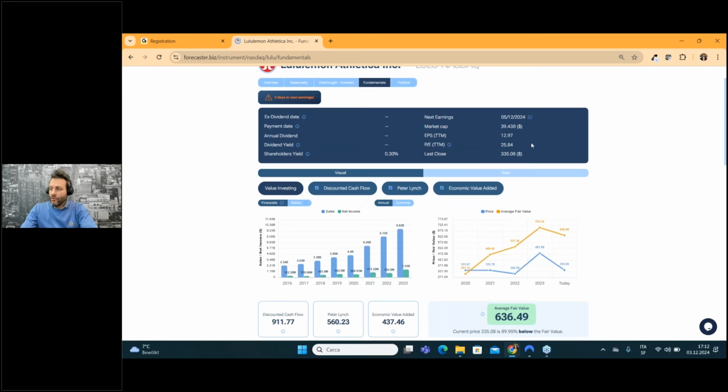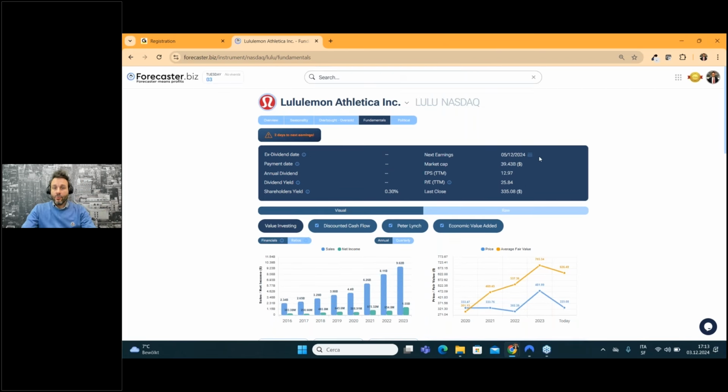This is why today I sold 50% of my position in Lululemon, with a very nice profit of more than 30%. So I sold half of my position, and I will buy the stock again if the price goes a little bit down. Is it okay, guys? Everything clear?